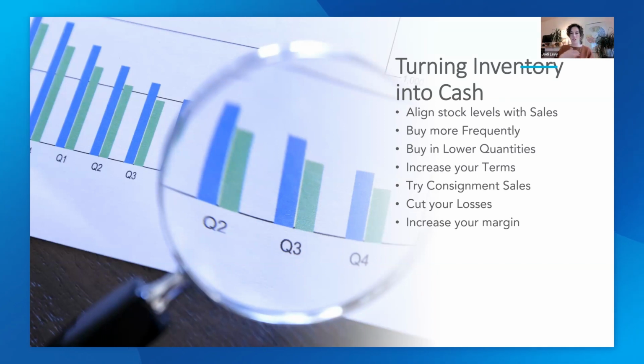Increase your terms. So it's exactly that. If you can stretch your dollar by getting like net 30 or net 60 or net 90 terms with any of your vendors, that's going to allow you to have more cash to work with.